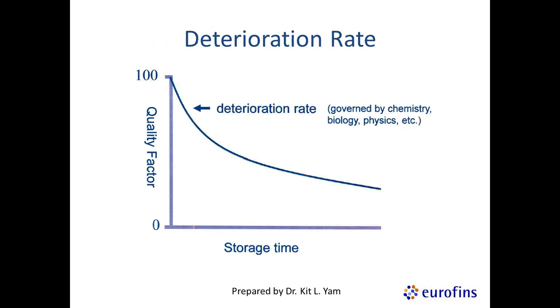So the next couple of slides that you'll see here are some great graphs that were prepared by Dr. Kit Yam, who is a professor at Rutgers, who is in charge of their graduate program for food science and packaging. So what you'll see here, when you look at a deterioration rate, the deterioration rate is indicative of the chemistry and biology of the food. So you'll see that your quality factor goes down as your storage time continues.